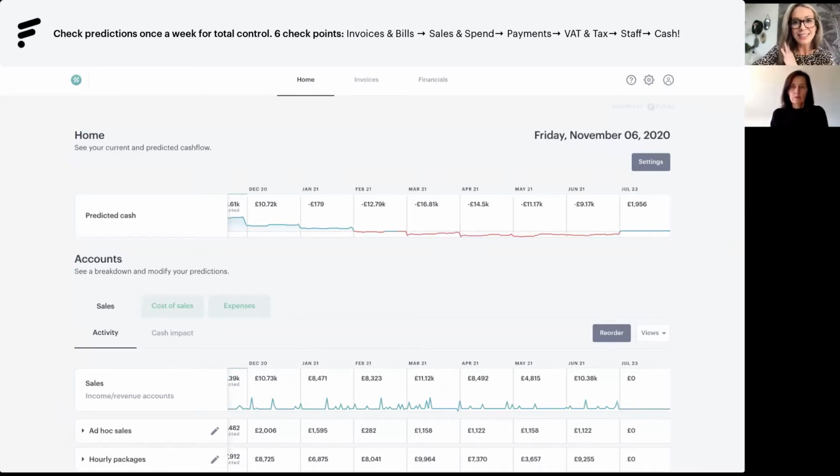So I'm going to stop sharing and find my slides again, because I had an absolute mare at the beginning. Whilst I do that, Andrea, you can start introducing Swoop and what you guys do.